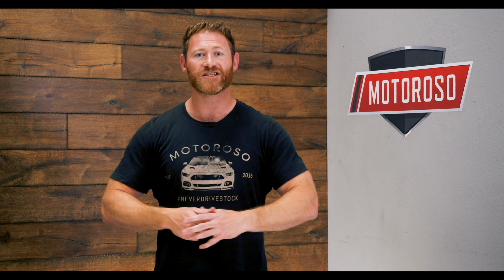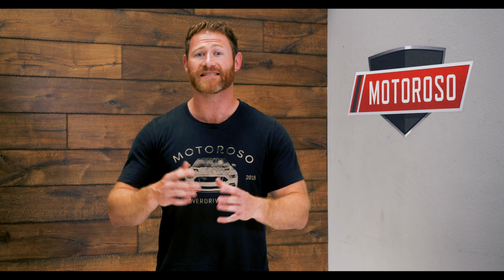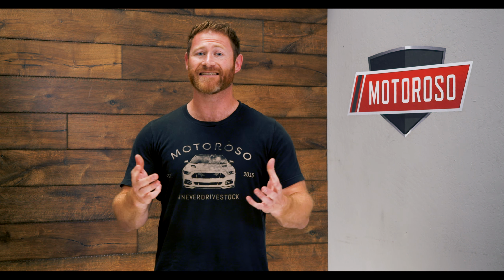Now, if those numbers are accurate, it means Chevrolet's shipping these cars with 50 to 100 horsepower more power at the crank. That might be a little bit exaggerated. Some people that have been out there dynoing their C8s are showing something like 600 wheel horsepower, which is a really big number and doesn't seem very accurate. And then some people are dynoing them showing like 415 wheel horsepower. Maybe that's a little bit on the low end, or maybe that's perfectly accurate.